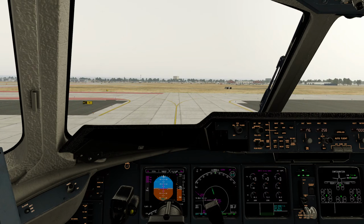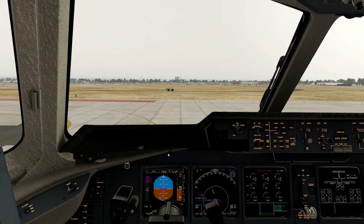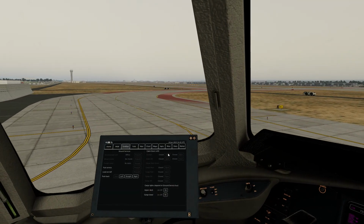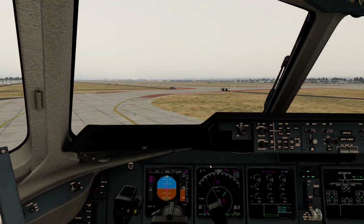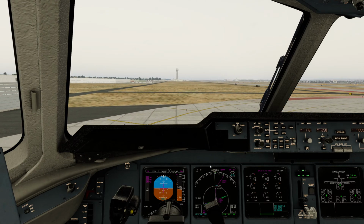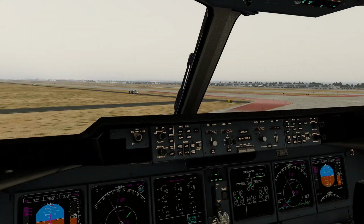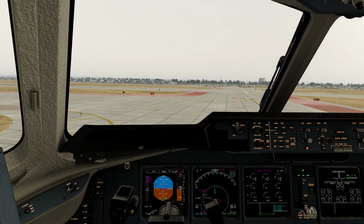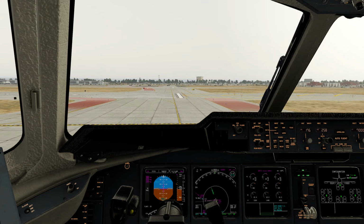Okay, as we come up on our turn here, I'm going to use a little bit of differential thrust. I'm going to use a little bit extra thrust on engine number 3 to help us in the turn. Okay, and then we'll do a little bit of engine 1 thrust here as we make our turn to the right. A little too much. We'll pull it back a little bit. Okay, we're going to cross 26 left. It's under construction right now at Ontario, so that shouldn't be an issue.